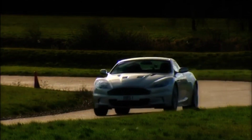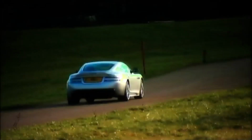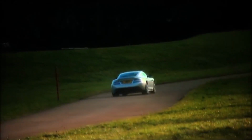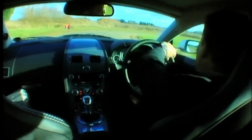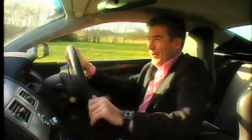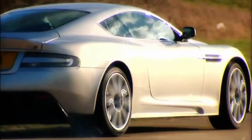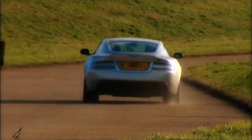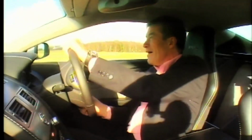Now, of course, I did slightly criticise the Ferrari 599 for not having the soul that I wanted and trying to be too clever with all that F1 spec. Really quick gear change. I want my manual gear change and my manual traction control. I wasn't expecting much from a big car. I've already got more on the track than I'd hoped for.